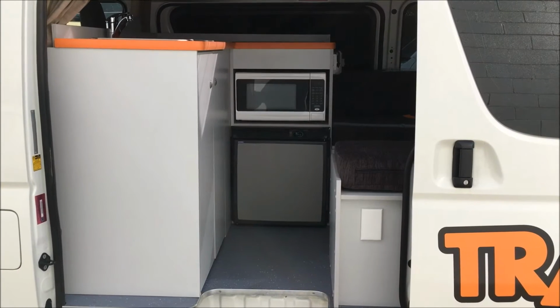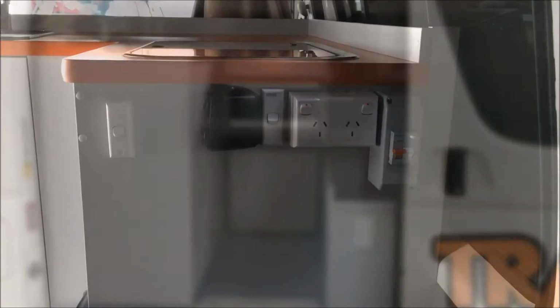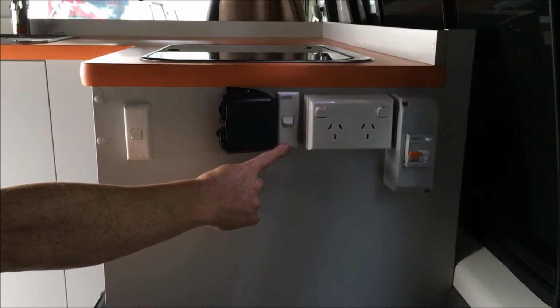As we enter the living area, the first thing you will see is your kitchen area. On the right hand side you will find the electrical switches and power socket. Here you can see the 12 volt master switch. This must be on to use the lights, fridge and water tap.